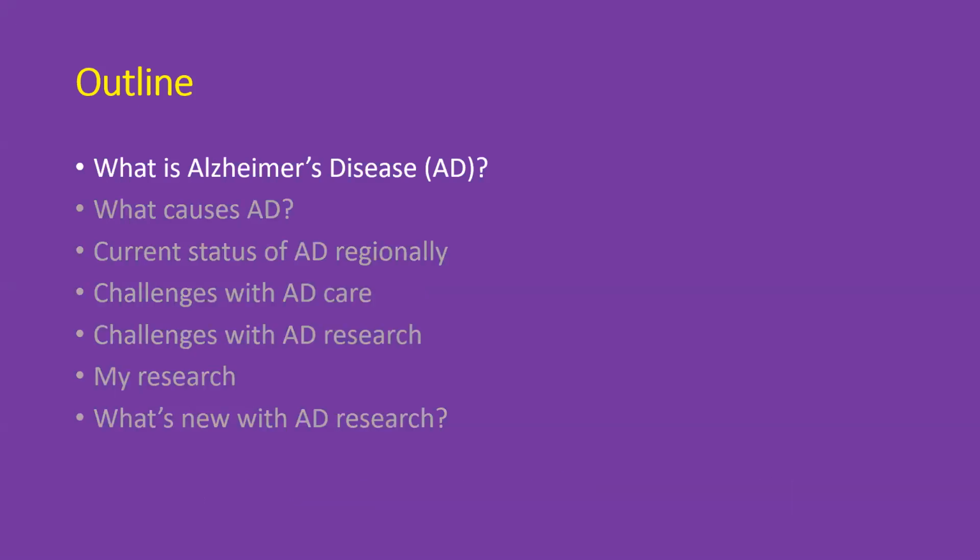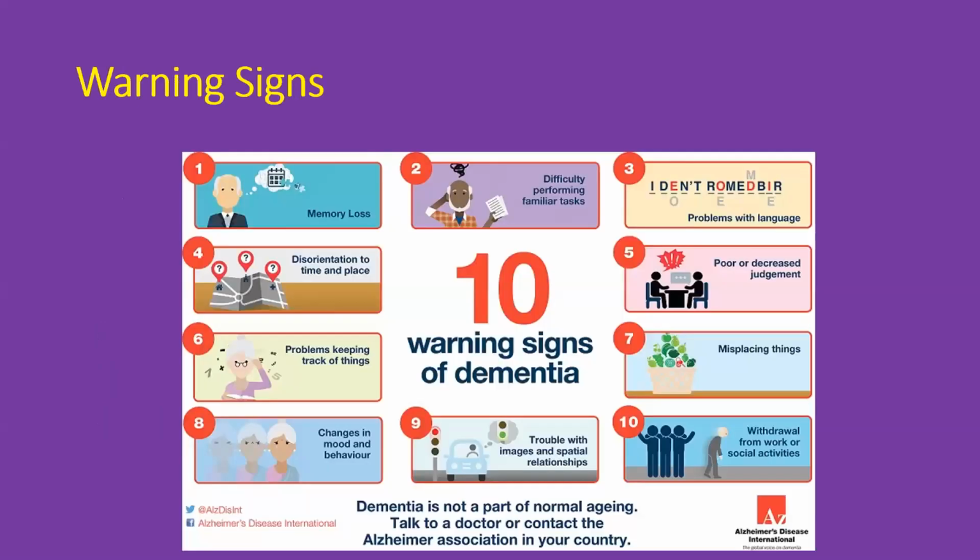So what is Alzheimer's disease? Well, we should first say that Alzheimer's disease is a type of dementia, and dementia is an umbrella term. So there are actually many different types of dementia, including Alzheimer's disease. There's also Lewy body dementia, Parkinson's dementia, and so on. Some of these forms have memory loss associated with their signs, and others don't. So it just depends. You can see here there are several different signs for dementia in general.